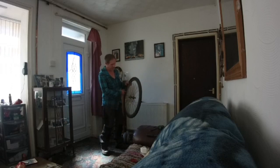Oh, my bicycle hat. Got myself a bike. There it is. Just brought part of it in. Got to pump a bit more air into it. This is not my, because there's my reel. The rest of my bike's outside.